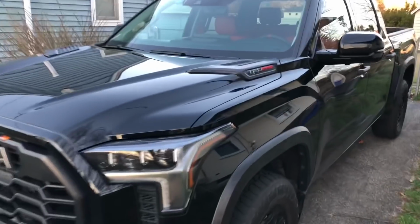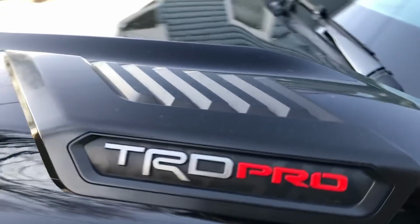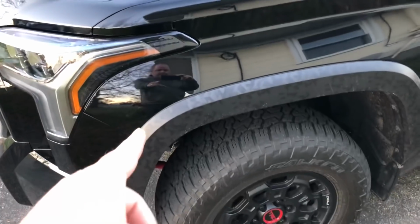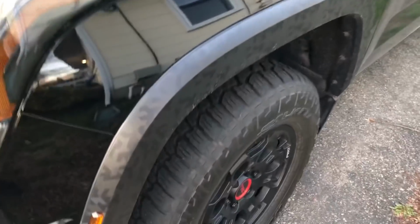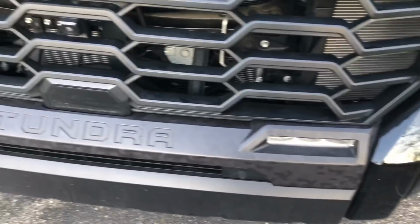Up here on the hood, TRD Pro. Simulated vents, we'll call them. Not real, but they look good. You get camo. There's a little bit of camo on the truck that I didn't think I would like, but it's not super noticeable. I don't know how the camera will pick it up. Got another marker light there. Camo down here where it says Tundra as well.